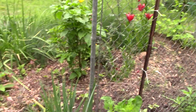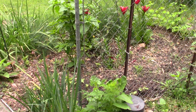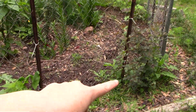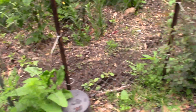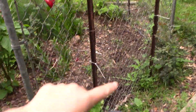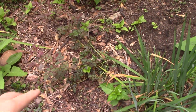Okay, this is what I call my rose garden. I used to have a lot of roses. Now it has a lot of everything. I just chopped those back. They're growing from rootstock. I don't like them. They're going to get dug out. I probably won't replace that one because I like to grow things along this fence. This one as well is going to be dug out.